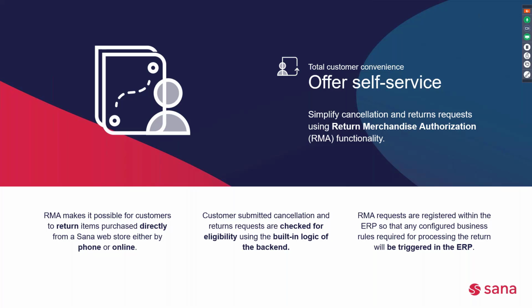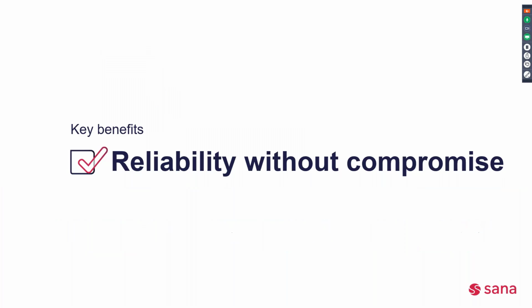So let's really make it simple, and RMA is in there as well. So basically all of that information will come through, and it's really, really easy, and just empowers those customers to do that themselves.